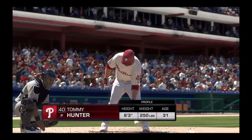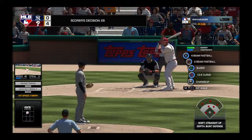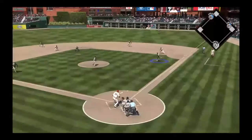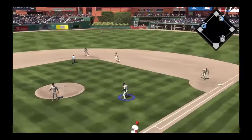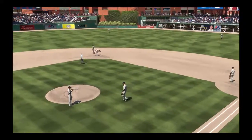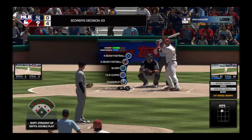Next up will be the Phillies pitcher, Tommy Hunter. He's newly entered into the ballgame, so this will be his first trip to the plate here in inning number 7. And no surprise to see the pitcher squaring around as he gets this one down. And he'll just put it in his pocket. It's an infield single.